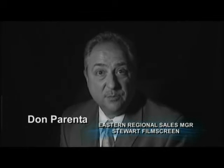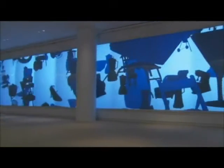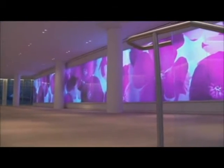Up until Infocom 2006, Aeroglass had been the product of choice. The entire design team, including Stewart Film Screen, McCann Systems, and IAC, had settled on that product. However, Starglass, which was being premiered at Infocom, really turned the tide at that point, becoming the product of choice, considering the application, the public space, and the fact that the laminated glass product gave us so many more benefits.